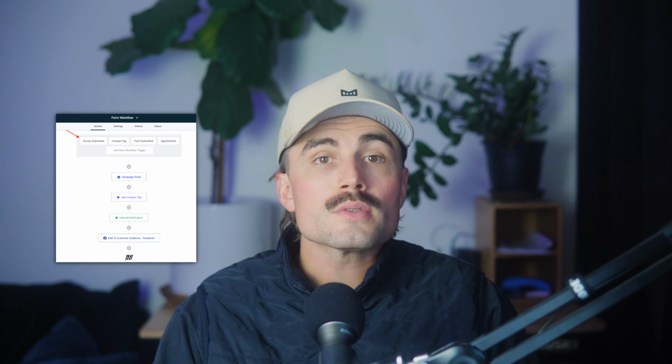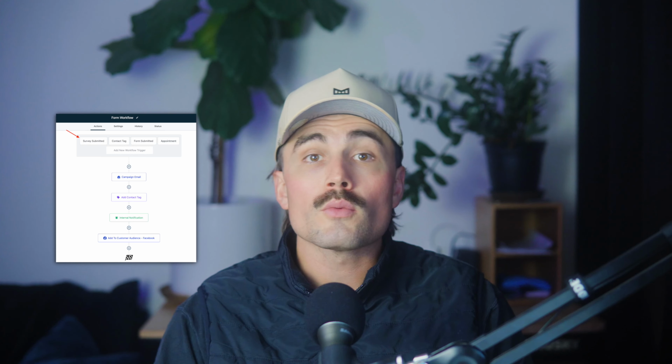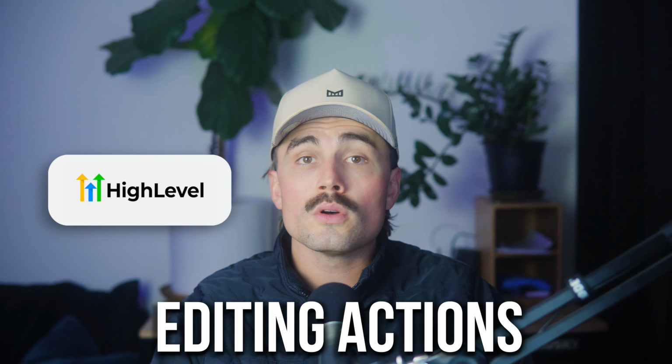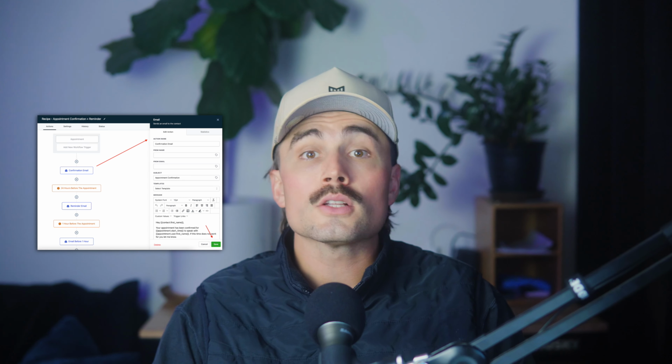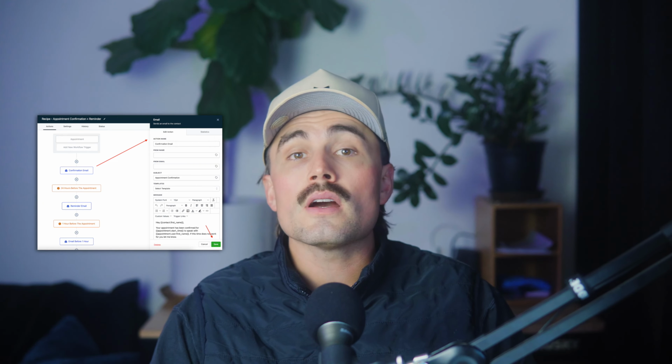If you're setting up a welcome sequence, you might select form submitted. For cart recovery, you might pick abandoned cart. Next is editing actions. After you've defined the trigger, the workflow will move to the first action. Actions might include sending an email, SMS or voicemail, creating a task, or waiting a specific amount of time.